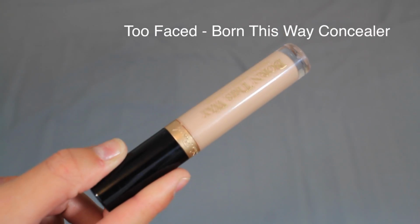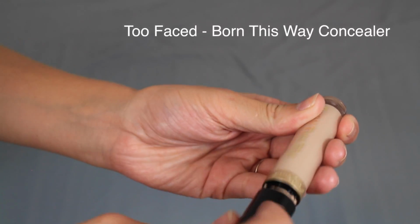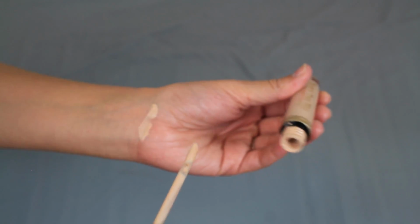And I decided to try it. And at first I wasn't convinced. To be honest, I almost returned it, and I'm so glad I didn't. It is a very different texture from the NARS. The NARS is a lot more liquid than this one. This one is a lot thicker, creamier, and it takes a lot more oomph to actually apply it.